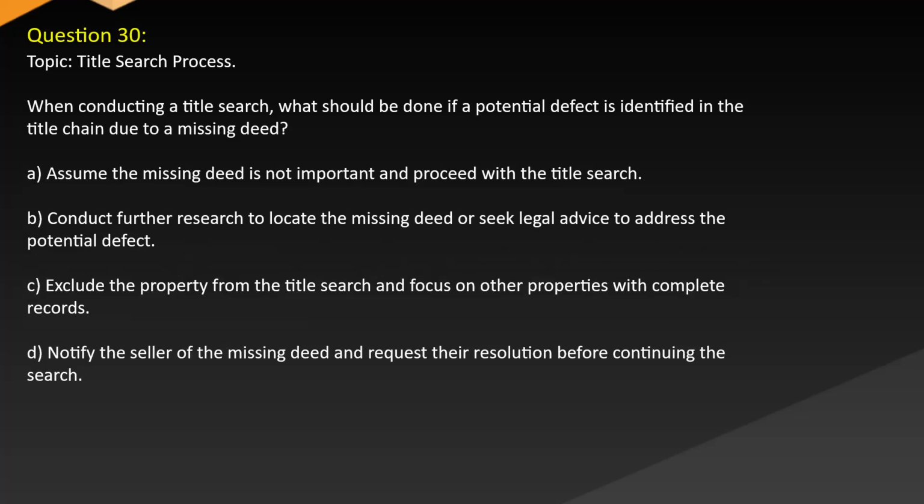Question 30. Topic: Title search process. When conducting a title search, what should be done if a potential defect is identified in the title chain due to a missing deed? A. Assume the missing deed is not important and proceed with the title search. B. Conduct further research to locate the missing deed or seek legal advice to address the potential defect. C. Exclude the property from the title search and focus on other properties with complete records. D. Notify the seller of the missing deed and request their resolution before continuing the search.